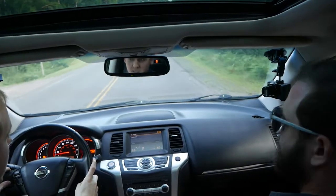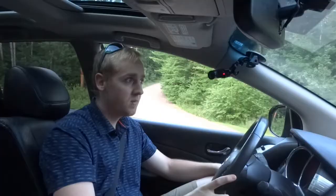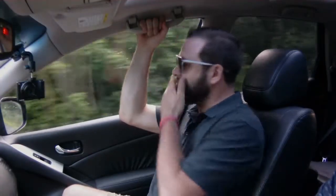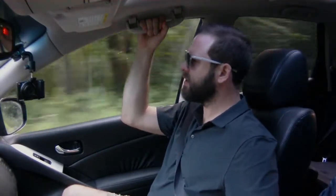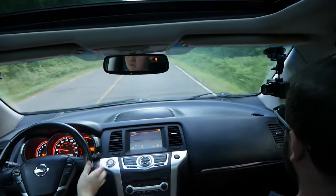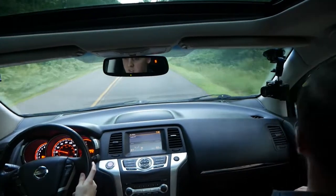So this has a CVT, which stands for Continuously Variable Transmission. Say that 10 times fast. So yeah, the continuously variable transmission doesn't have set gears. It has pulleys, and it tries to find the optimal gear ratio continuously. Hence the acronym there. So I guess I'll test it.